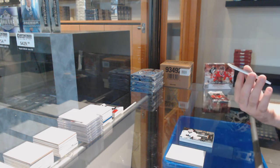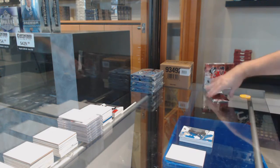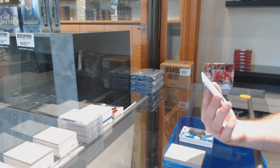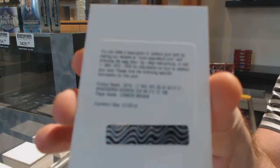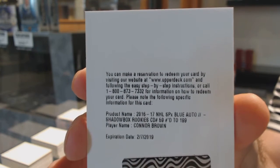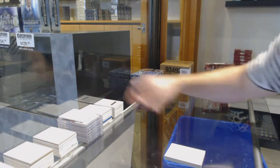For the Maple Leafs, 399, Nikita Soshnikov. Rookie of Soshnikov. And we've got a 199 blue shadow box rookie auto, Connor Brown. I'm kind of curious. Did anyone look up to see if all the other ones have that autograph? I'm curious if they did that on all of them or if that's like a unique one-off type thing.